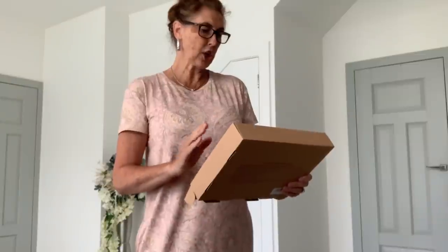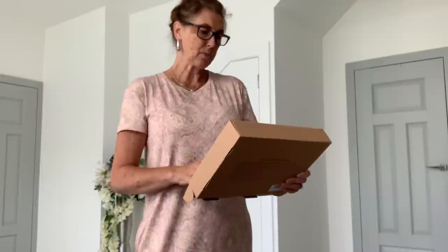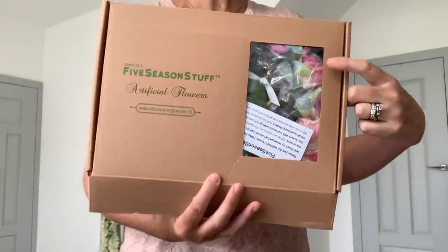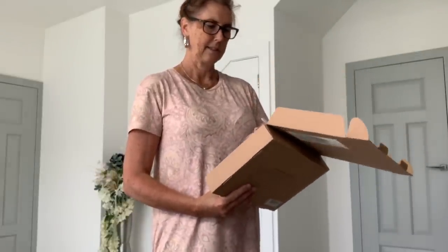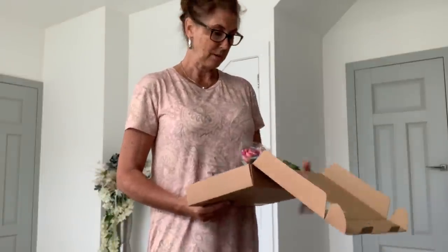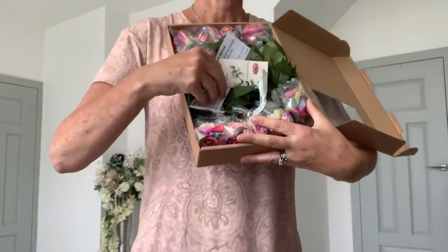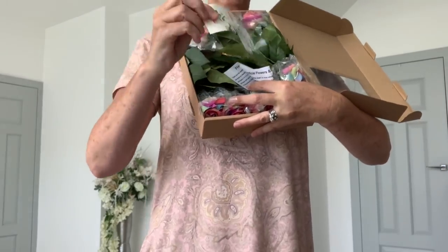This is by a company called Five Seasons Stuff, artificial flowers made with care to brighten your life. There's the box it comes in. There's the roses. I haven't opened them, as I say, and I'll tell you the price in a minute. They weren't cheap, so let's see what they look like. Oh, these will be going back as well. Hang on, so there's the box they come in. Again, you've got a little gift card.